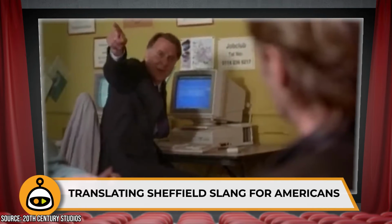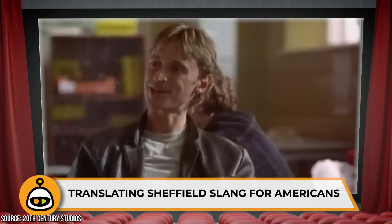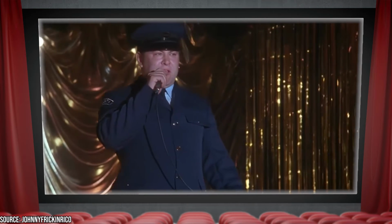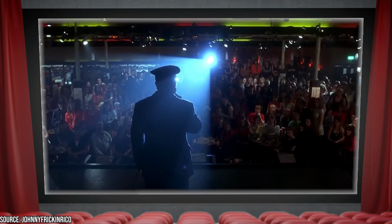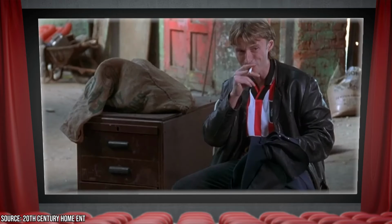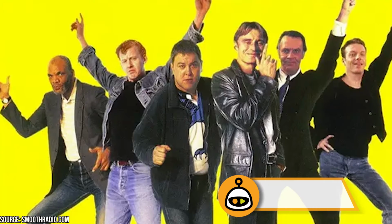Translating Sheffield slang for Americans. The working-class Northern England vernacular used liberally throughout The Full Monty proved challenging for some American audiences to grasp. Screenwriter Simon Beaufoy recalled studio execs scratching their heads over the term Full Monty itself, as there was no character actually named Monty. Certain U.S. theaters tried to help audiences by handing out printed guides explaining some of the film's Sheffield slang and translating the heavy accents.